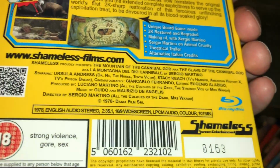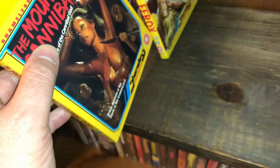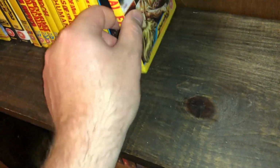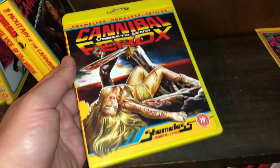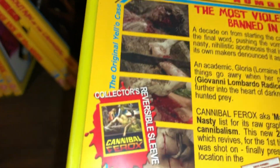This one might be numbered. It is 163, but I don't know how many he made. It's a movie from 1978. And the last one here is, I almost fell over, Cannibal Ferox, an Umberto Lenzi movie. And this one's number 199, but I don't know what it was limited to.